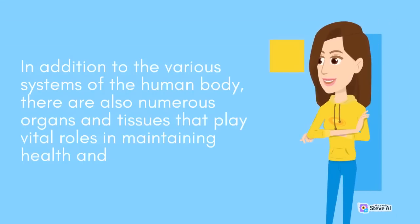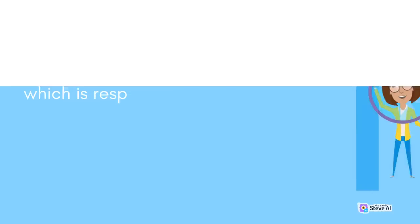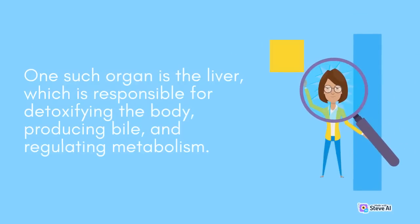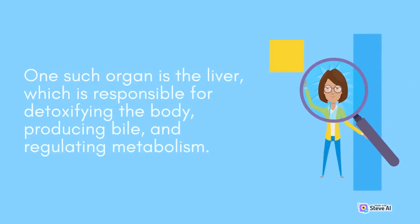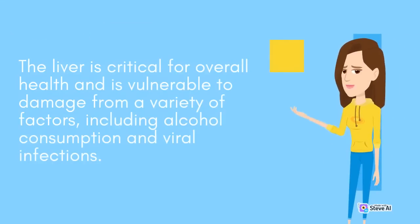In addition to the various systems of the human body, there are also numerous organs and tissues that play vital roles in maintaining health and well-being. One such organ is the liver, which is responsible for detoxifying the body, producing bile, and regulating metabolism. The liver is critical for overall health, and is vulnerable to damage from a variety of factors, including alcohol consumption and viral infections.